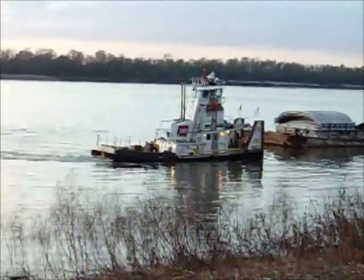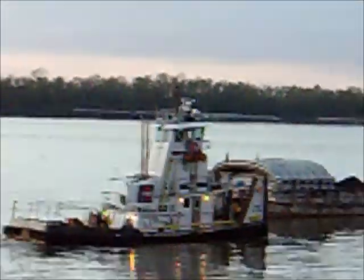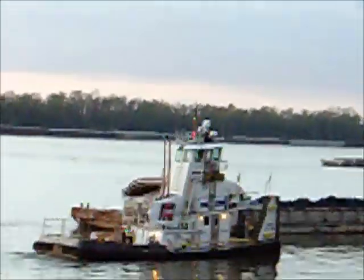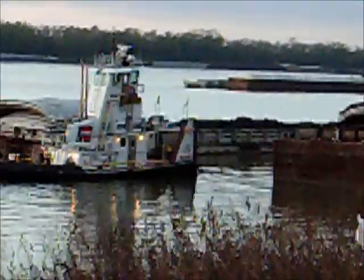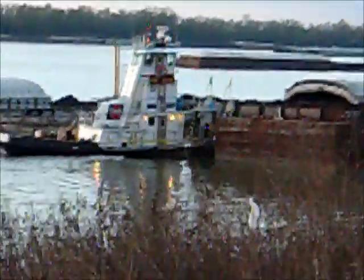Looks like we got some activity there. Yeah, I was just walking up this hill and I heard something creeping, and yeah, that thing right there, which is a tugboat, by the way, for those who don't know. It's probably going to grab one of them barges. Diesel engine by the sound of it.